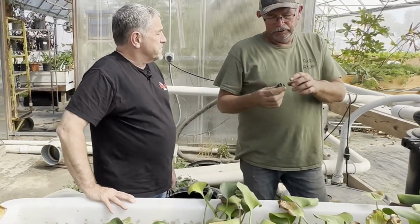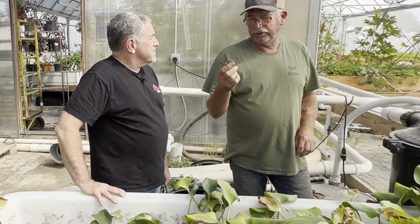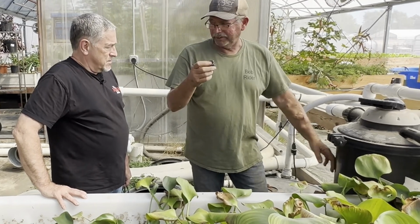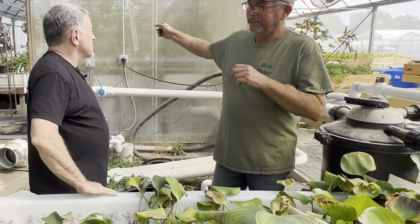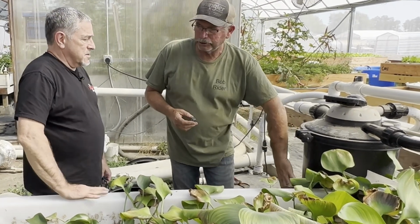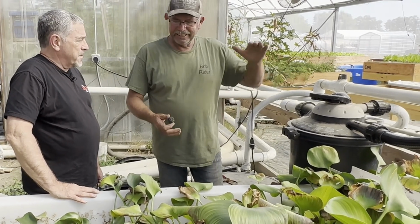So as our fish urine goes through this tank, it's already starting to transform. It's turning into nitrites at this point. It has to go down to my bed and hit the gravel, and then it turns into nitrate. So this is actually starting the process of converting ammonia over to nitrate. And it's collecting all the solids.